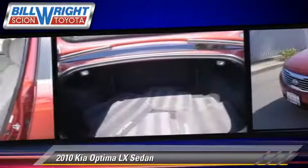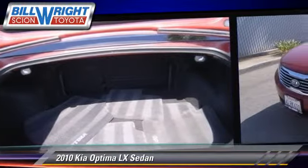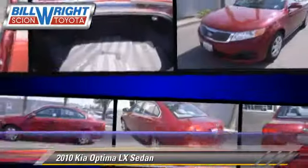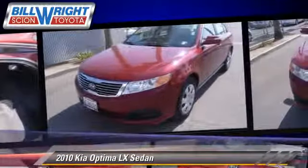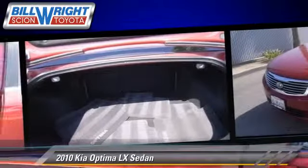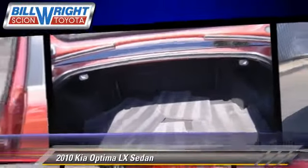Safety features include traction control, stability control, and four-wheel ABS. Comfort and convenience features include power windows and heated power mirrors. Give us a call to schedule your test drive today.